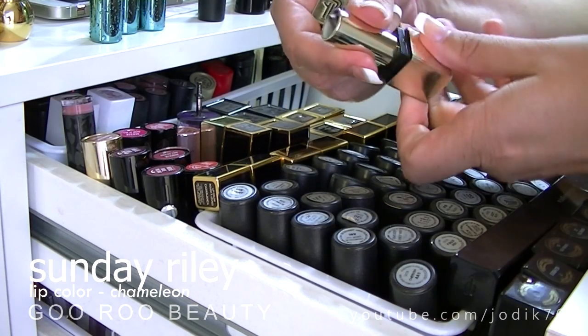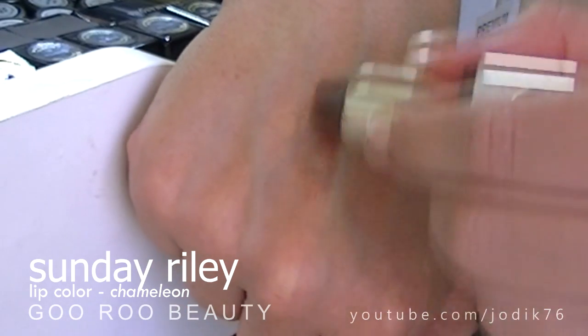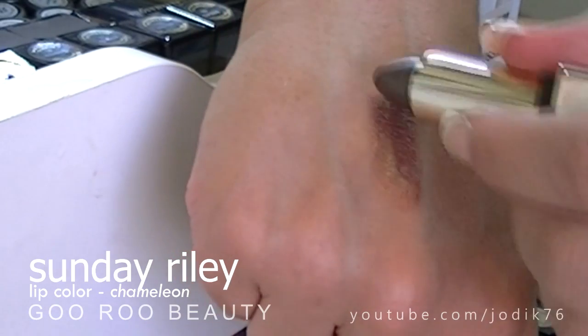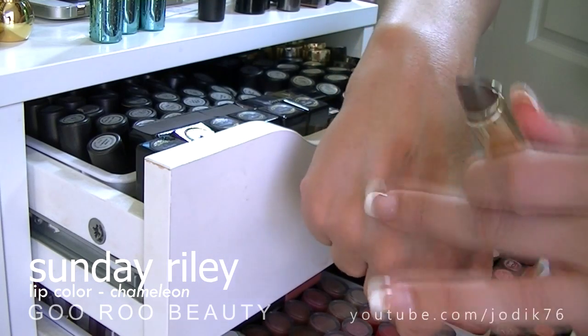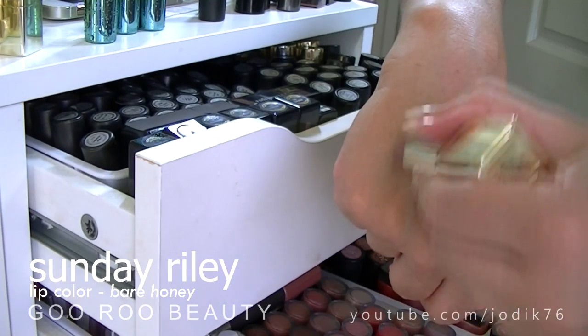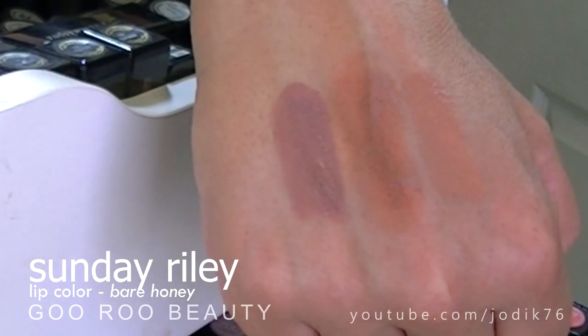I have their lip color in Chameleon. It's a lovely warm brown when you look at it, but then when you swatch it, it also has a little bit of a green shimmer through it. It shears out to a lovely warm shade on your lips, just so different. I'm definitely going to keep Chameleon. And then I also have Bare Honey, a lovely rosy type nude shade. Really like that, and I'll be keeping that one too.